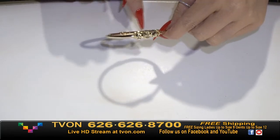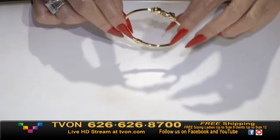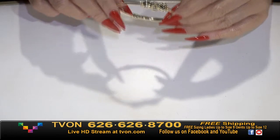It looks like there would be a clasp in the back or maybe on the side, but they keep the sides all smooth and seamless and mirror finished. It's like a tubing style. It is made in Italia, and we love that. It's item number 8108. This is the last one though, so when it's gone, it's gone.